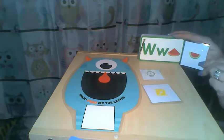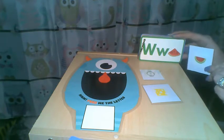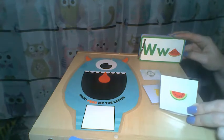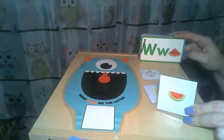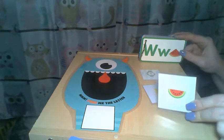That one was a little bit easy because the watermelon was already on there. So let's feed the watermelon to the monster. Help me make the sound a monster would make while he's eating watermelon. You ready?